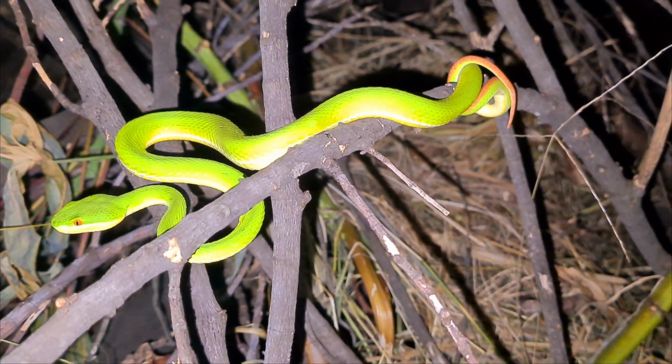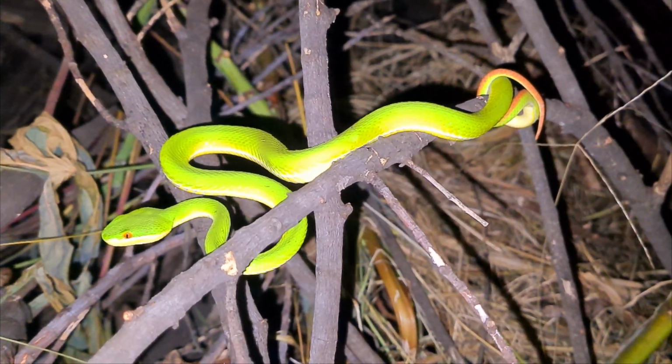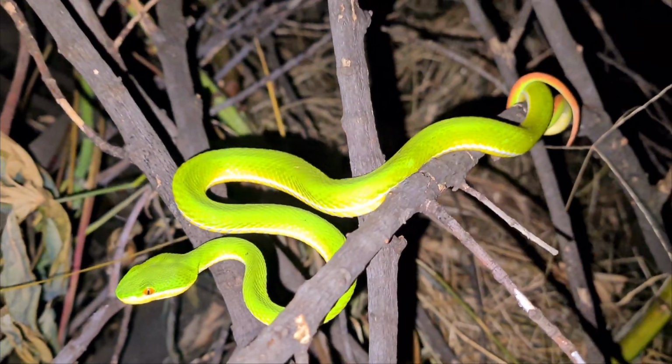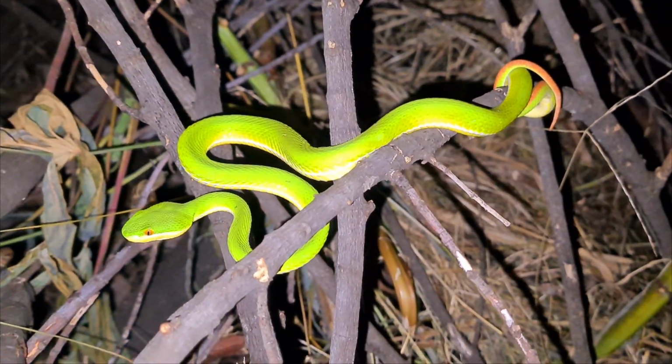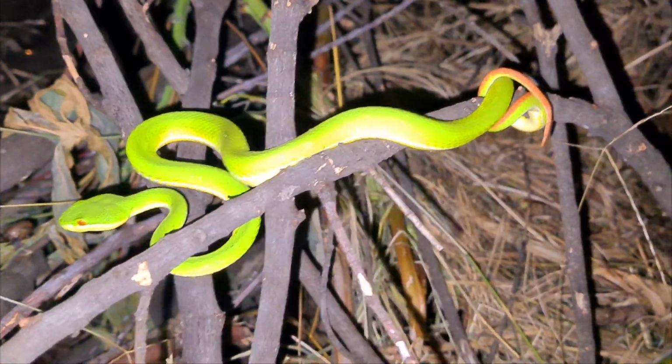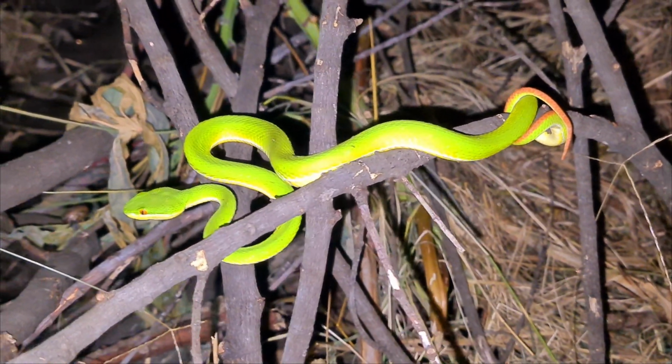It's a white-lipped tree viper male. How beautiful is this? Look at that color. Like smashing neon green. Oh, it's beautiful.